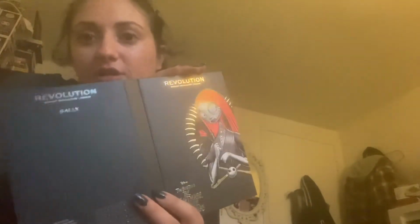I have a few different palettes I'm working with. I've got this actually leaning on my conspiracy palette and the controversy, and I have this Makeup Revolution Nightmare Before Christmas palette. This is the Sally one that I will be using. Just gonna peel those off. That's a really satisfying sound. I tend to keep these on though most of the time just to protect that shadow. And yeah, we're gonna go in.